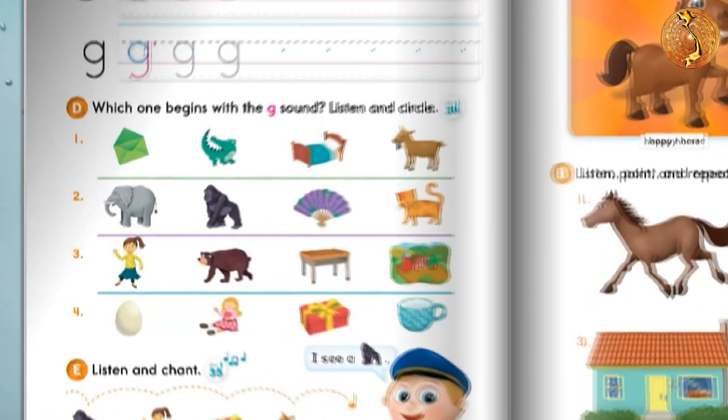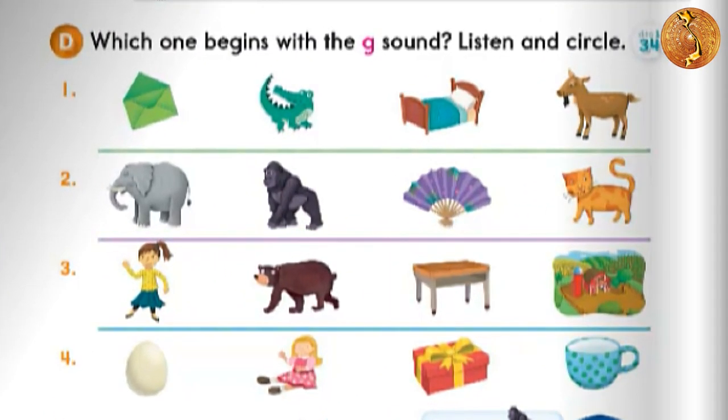Page 25. D. Which one begins with the G sound? Listen and circle. 1. Envelope. Envelope. Alligator. Alligator. Bed. Bed. Goat. Goat.